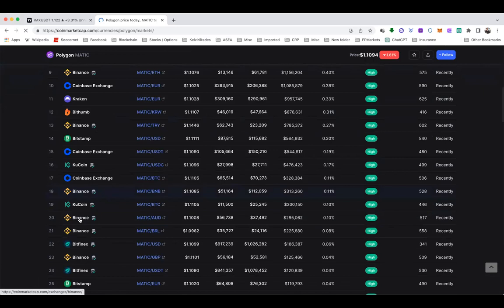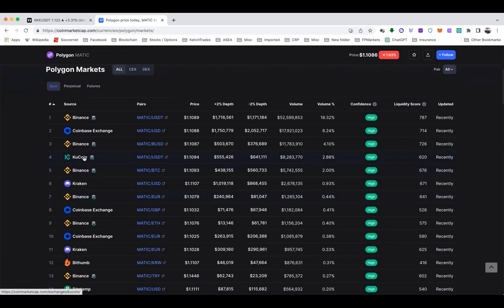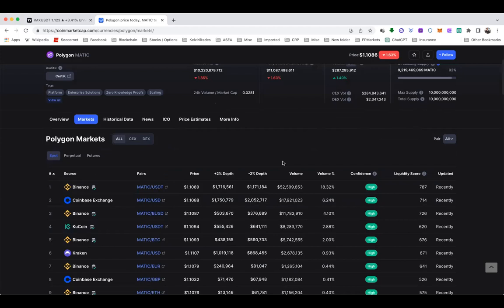So these are the exchanges that you can buy MATIC from. Since we are using KuCoin, just go to KuCoin and buy. Or if you already have funds in Bybit, then just go to Bybit Spot Market and buy. Then please remember to transfer it to your hard wallet.